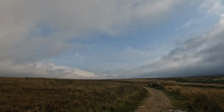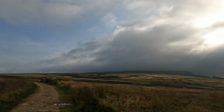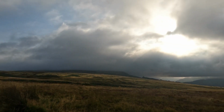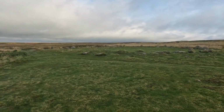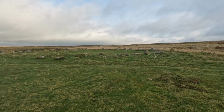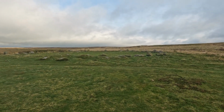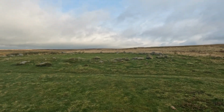We are walking towards a little bit of blue sky there. All the cloud is up on Arthur's Pike though. Right everyone, so that's the stone circle. You might remember from my last video here. This is an old Roman road, so I'm not sure if it bears any sort of relation to that.